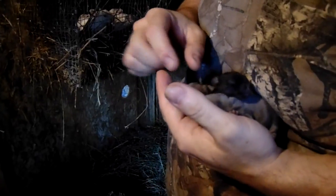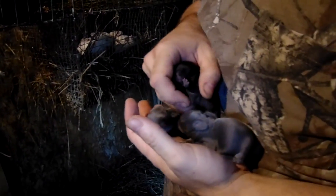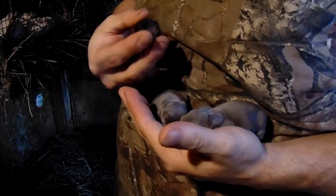Okay, 3 little guys. This one, the little black one, I thought might be a peanut, but it seems to be growing fur and everything. And usually a dwarf gene-induced peanut doesn't grow a lot of fur. So I guess it's just a runt. But it looks like we're going to have 2 blues and a black.